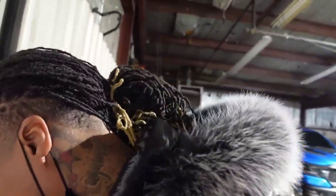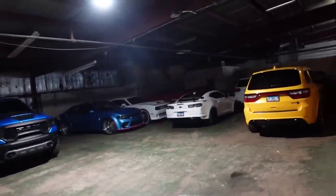Miguel's getting some work done. He got the shop lit up for me though. Can't complain now. Once we hang two, we got one on the ground right there, and then one more, and then I'm gonna get everything cleaned up. Get rid of CJ2 cars.